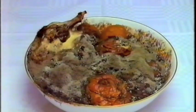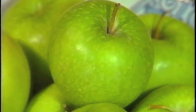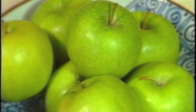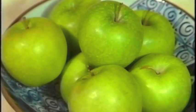Of course, that was at top speed, but could anything have been done to stop it? These apples were picked in South Africa weeks ago, and they've been brought thousands of miles to our shops, and they're still good to eat because they've been kept cool. This has stopped the microbes and enzymes getting to work so fast.